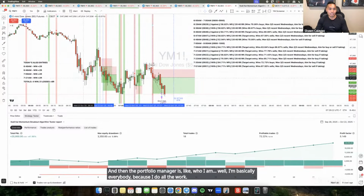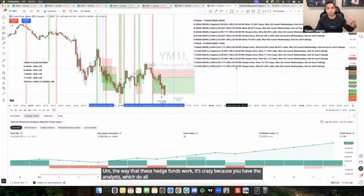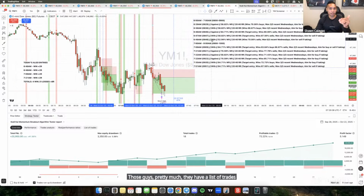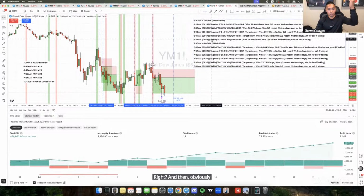The way that these hedge funds work, it's crazy because you have the analysts who do all the work the night before. Like what I do here, I list all the trades. And then when the trading day starts, you have the trade executioners, which are the portfolio managers. Those guys have the list of trades and the times and they just execute trades, right? And then obviously the COO is the guy who just directs everybody. They'll get the list.